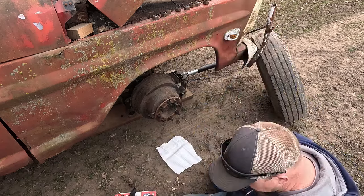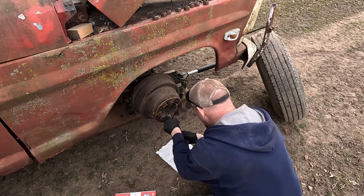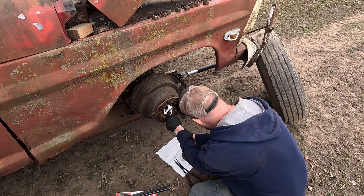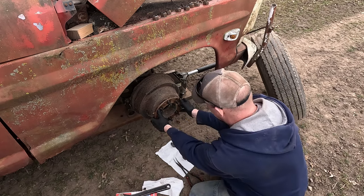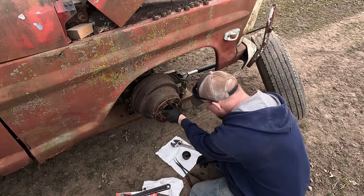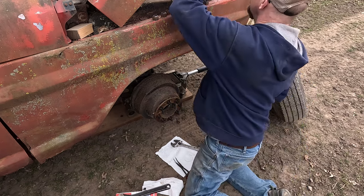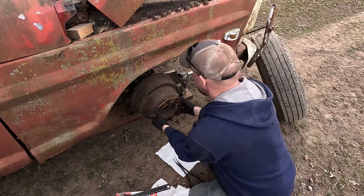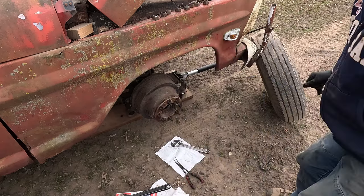Let's see if I can do this. Bend out the cotter key. How tight is that nut? Shouldn't be too tight. Nope. Huh? Oh, look at that. And ta-da. Put up here in the sterile work platform. What do you got? Pry bar. That's what it's gonna get.